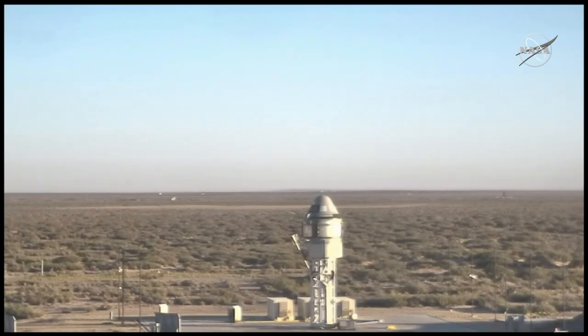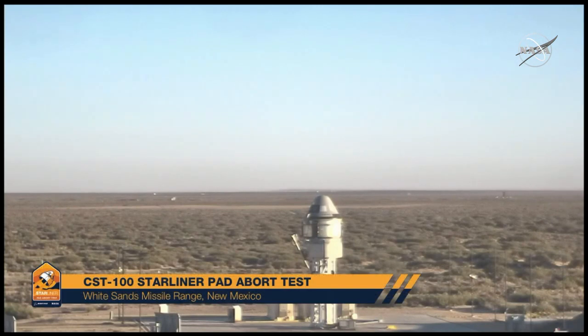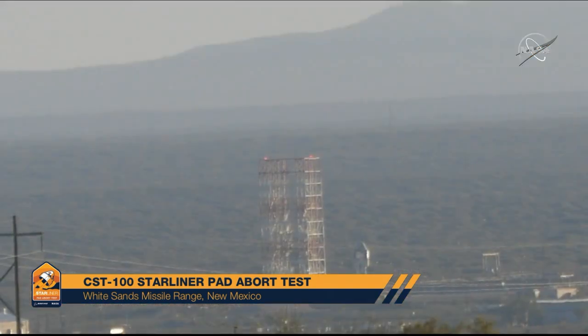That's right. And again, if you're just joining us, we are waiting on a new T-0, so a new launch time for the pad abort. It does sound like we're getting close. We're going to just pause for a moment, listen in, and then we should be able to get you that new launch time in just a moment.